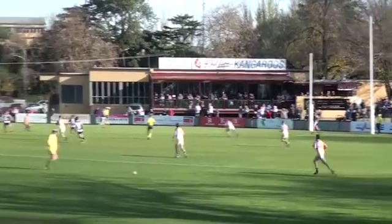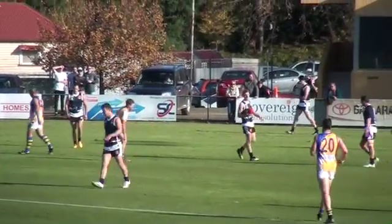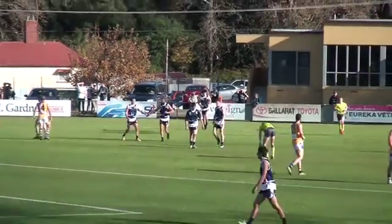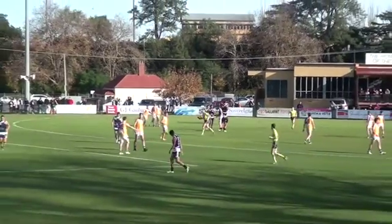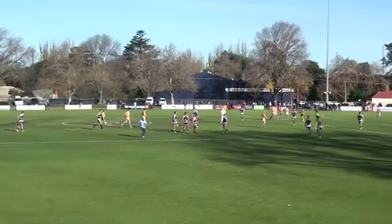Yep. 2 points of margin, and the siren will sound here at the Eastern Oval for quarter time. It's a 2-point margin in favour of Bendigo. They're 2-5-17. Ballarat 2-3-15. Sammy, who's kicked our 4 goals so far this afternoon?